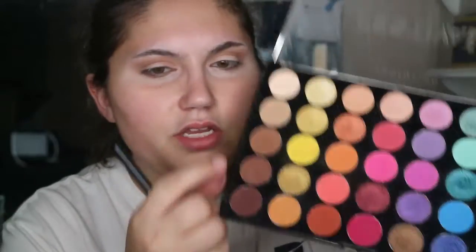But with other palettes that may be a little powdery, just go in light-handed and build up, and you won't have any problems. You can still tap out if you want, and that will help prevent any fallout at all, but you don't have to. Just keep it in mind if you're having problems with fallout. I'm gonna go into that shade, but just a little hair of it.